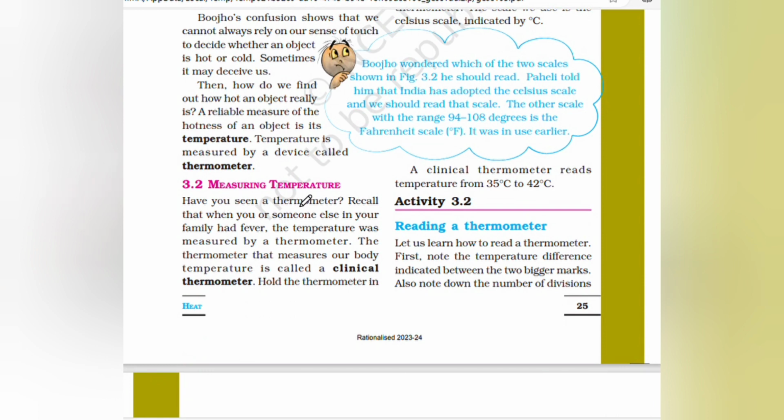Thermometer kandundo. Recall that when you or someone else in your family had fever, temperature was measured by a thermometer. Temperature നമ്മൾ thermometerലാണ് എടുക്കുക. The thermometer that measures our body temperature is called a clinical thermometer.